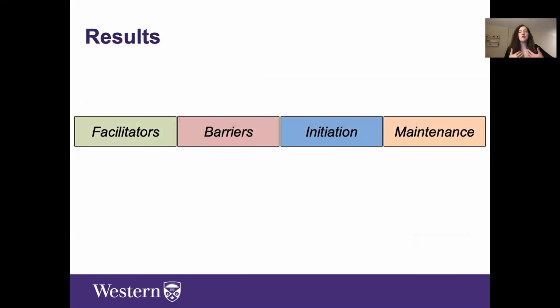So as I mentioned, the goal of the activity was focused on facilitators and barriers, and also understanding what was important to initiating and maintaining the partnership. So it's not surprising that these were the overall themes that we pulled from the data. Both the perceptual mapping activity and the semi-structured interview were verbatim transcribed by a research assistant, and then I used the NVivo software to code the transcripts.